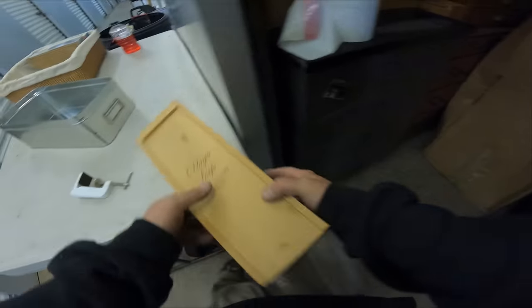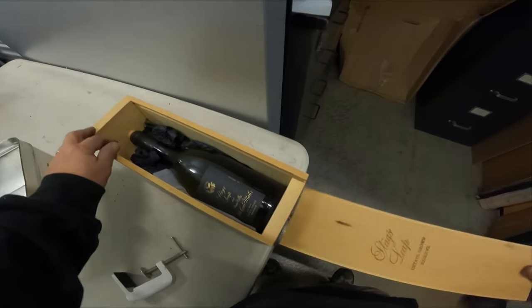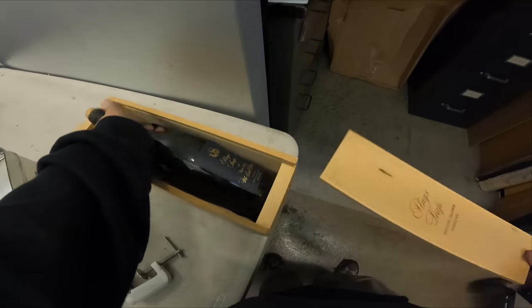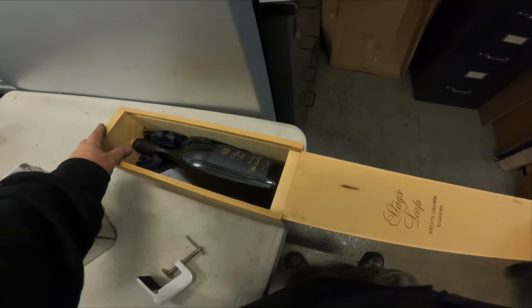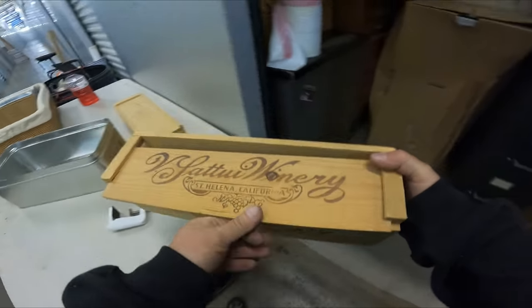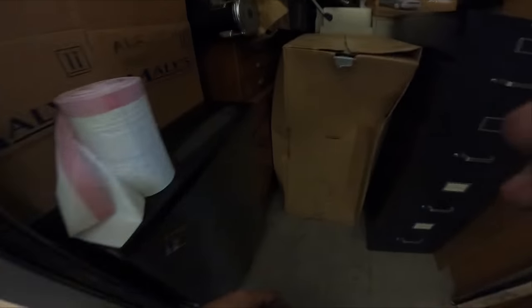Let's see what's in these. Okay. Oh. Okay, Stag's Leap. I think that's an expensive bottle of wine, but it is empty. I don't know if there's any money in the box. The box is cool. That's an empty one. Okay. Go to the market with those.